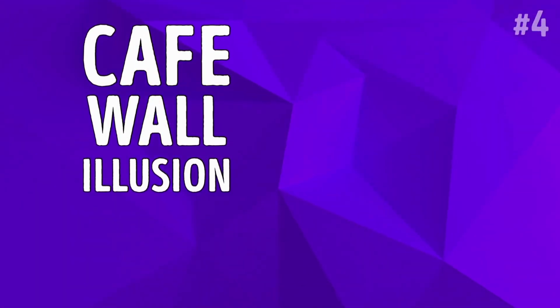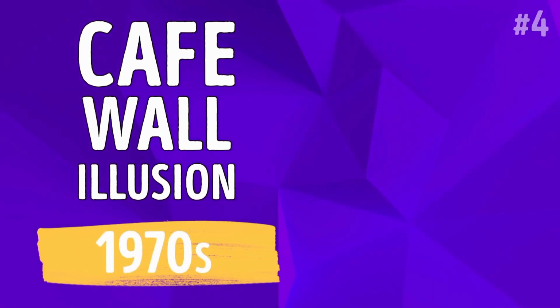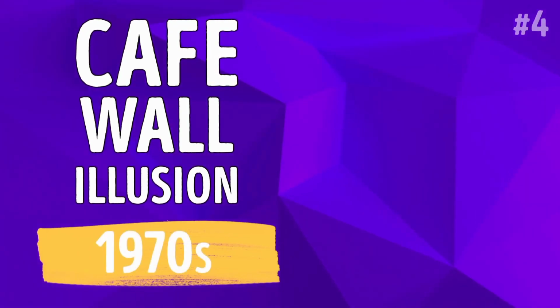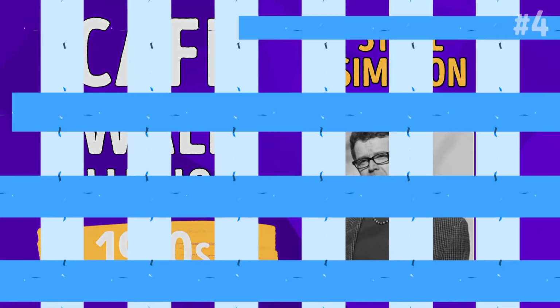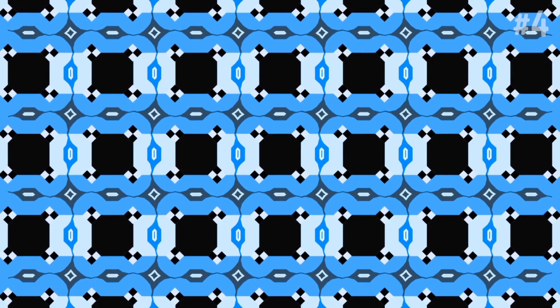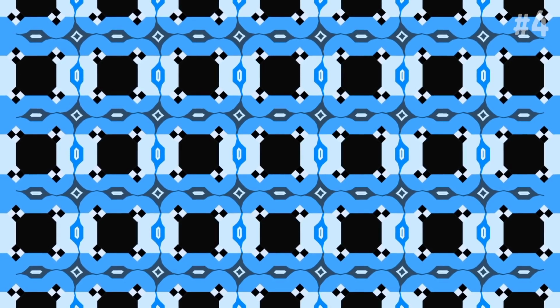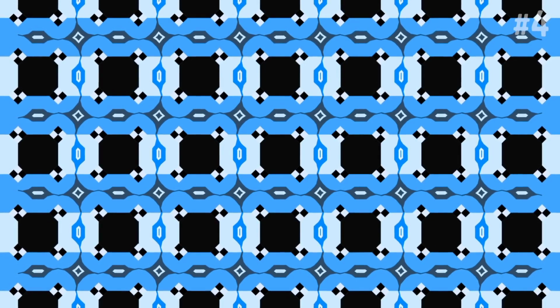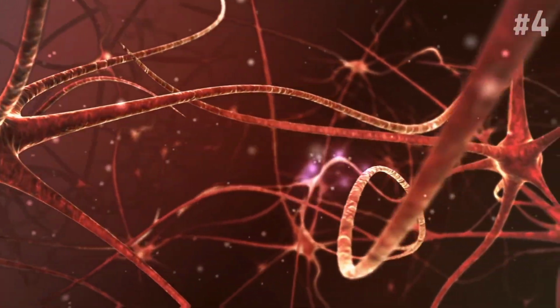It was first described over 100 years ago, but didn't get its name until the 1970s, when a man named Steve Simpson noticed a similar effect on the wall of a Bristol pub. Small black and white stones at the intersection of broad lines make this illusion possible. Curved elements within the blue lines only enhance this effect. The reason we see this distortion is that our retinal neurons and neurons in the visual cortex work together in a really weird way.